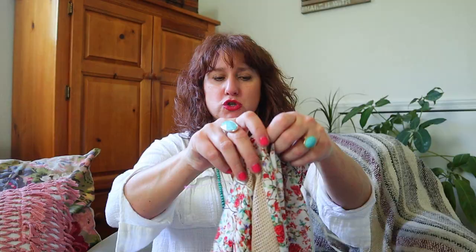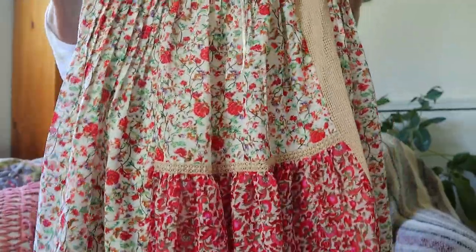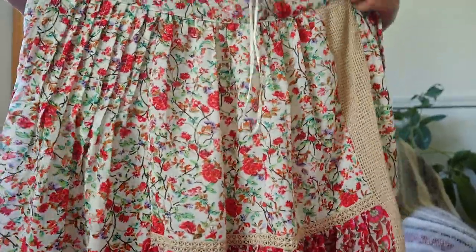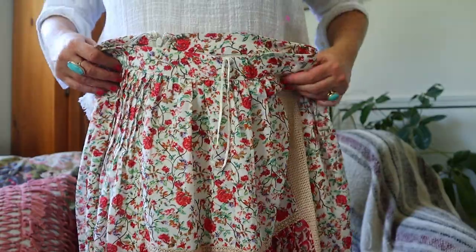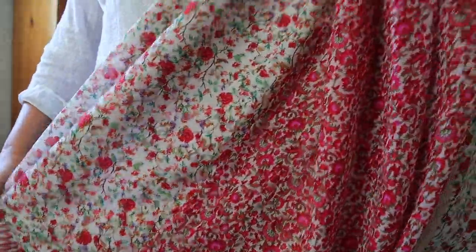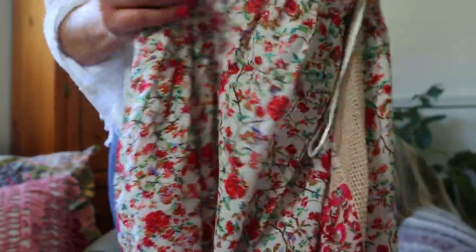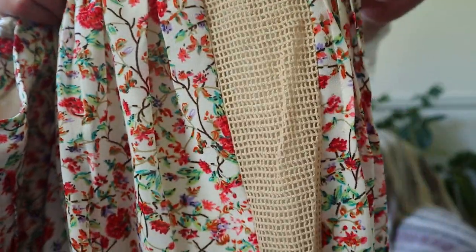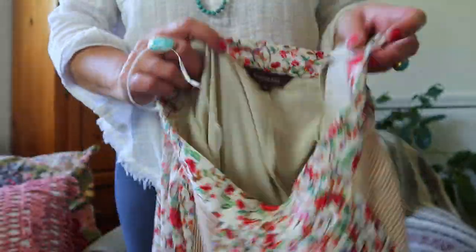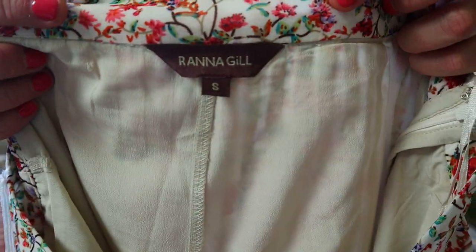This is everything for 2021. This is total cottagecore vibes, boho vibes. Look at this. This is what I'm seeing everywhere for summer 2021. It's a long peasant skirt with different fabrics. And see, these tiny little flowers are very cottagecore aesthetic. And it's got some crochet details. And this is a bolo. It's sold at Anthropologie. The brand is Rana Gill, size small.